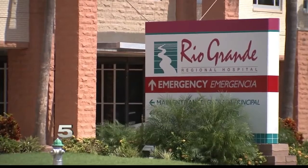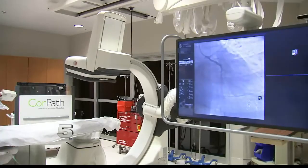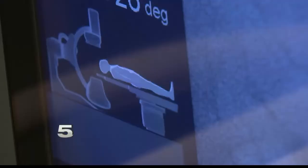And though the hospital has recognized Salinas for his hard work, he says he owes it all to the machine, stressing the importance of people not being afraid to head out to elective surgeries. They feel they're having an emergency, they should seek care. We have seen hospitals make different protocols and take actions to protect their patients.